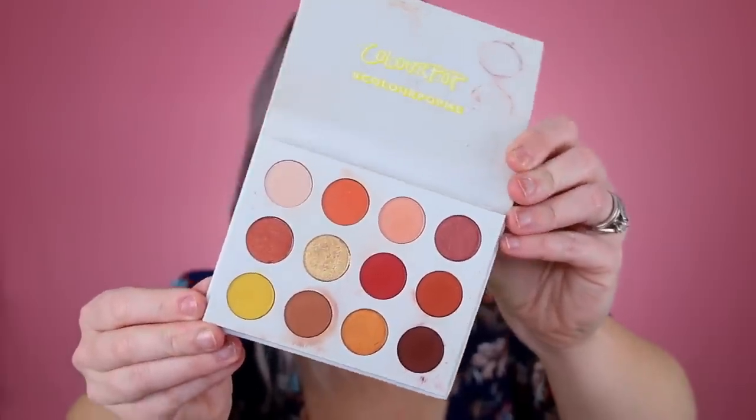You cannot beat the price of these palettes, you guys. Any of their makeup is amazing, but one of my all-time favorites is the Cute AF palette. This was their very first palette that they released, and it is still one of my absolute favorites.